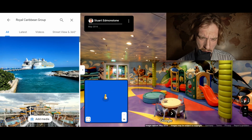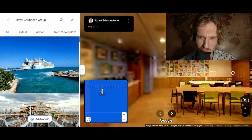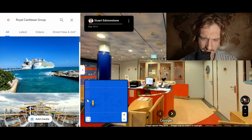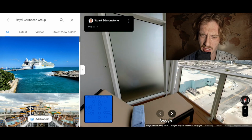I mean, after the initial moment of like, okay, this was it, I saw something more, which is already great. But... okay, this is like a cabin, I guess. Oh, yeah.